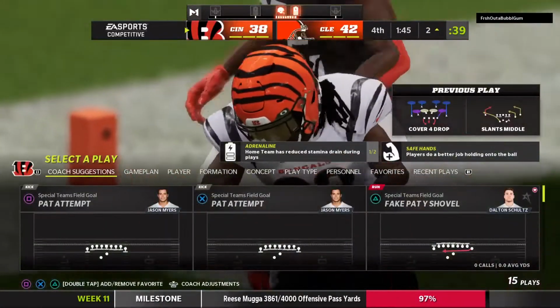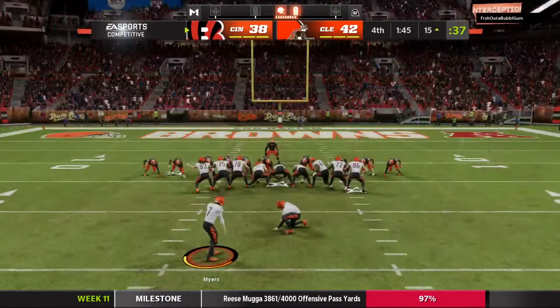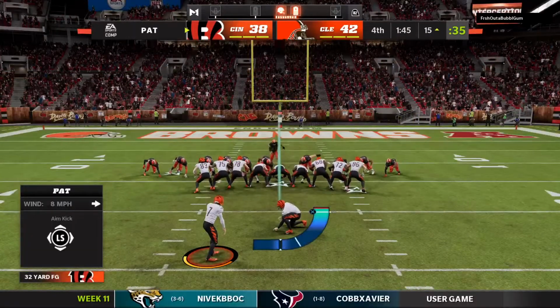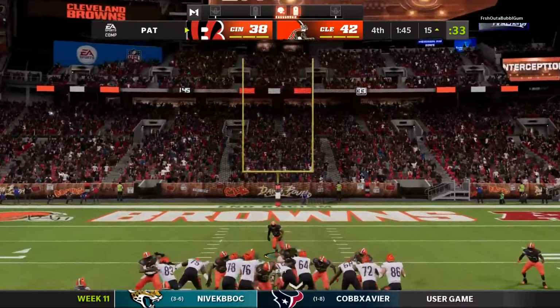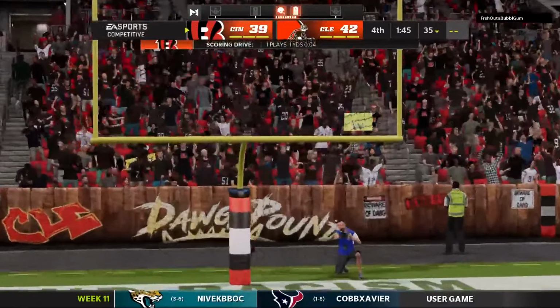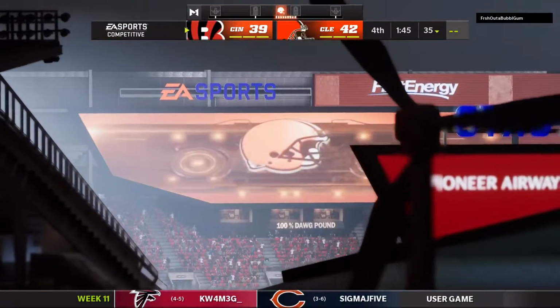Touchdown, Bengals! Dalvin Cook with touchdown number 12 on the year. And the Bengals have made it a one-score game again here in the 4th. Important extra point up and through. And now things get a bit more interesting here in this 4th quarter.